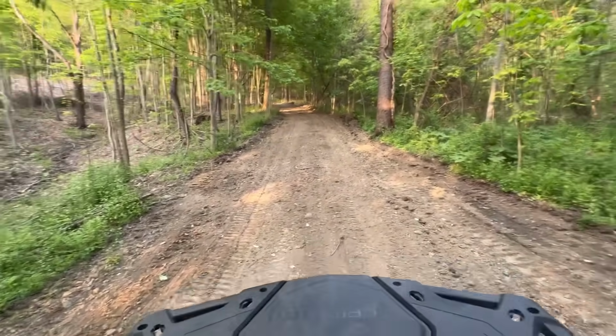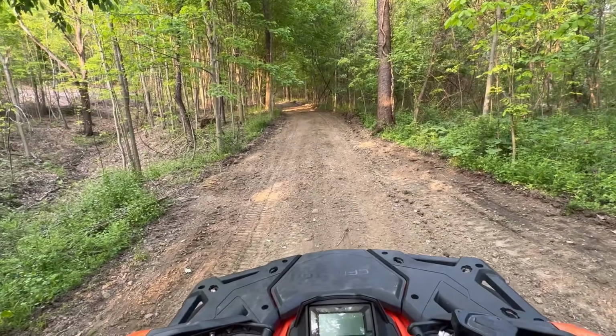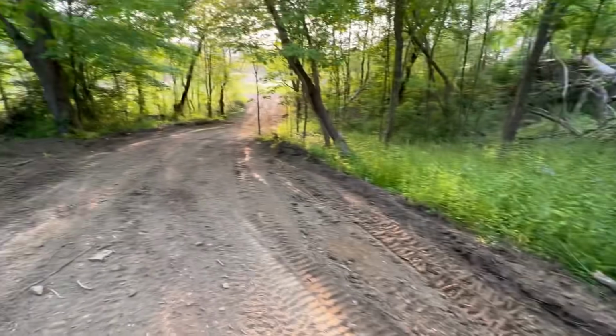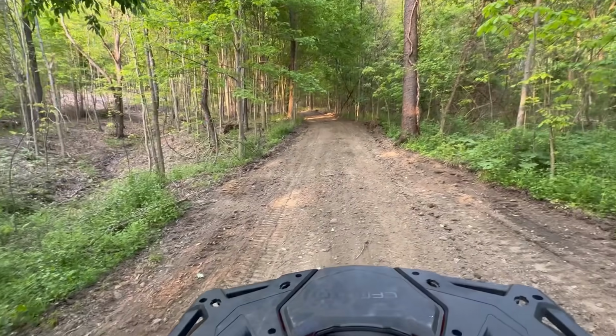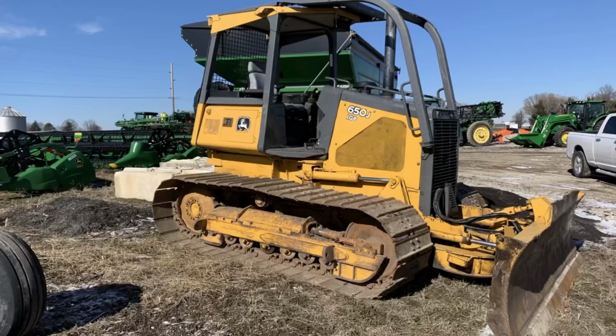So this was the main skid road that they used to drag all those logs out, and this got tore up pretty decently. And as you can see now, coming in and out of the woods, it's like a super highway. You could get a semi truck back in through here. I was talking to Doug. I said, Doug, how would you compare, because he had a John Deere 650J bulldozer before.